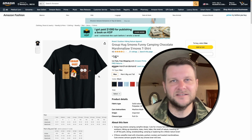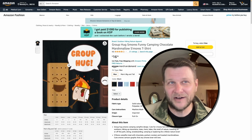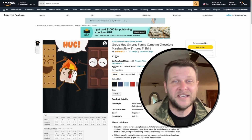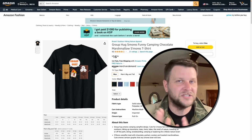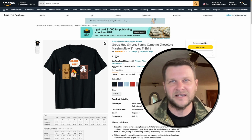So why is this design effective? What is making it work? Well, first of all, it's funny. I mean, it's a clever little design. It says group hug, and it's got the graham cracker and the piece of chocolate kind of squishing in a roasted marshmallow in the middle. It's not overly complicated. It has a very friendly vibe, which is going to appeal to those kids, maybe young teens, families, things like that.